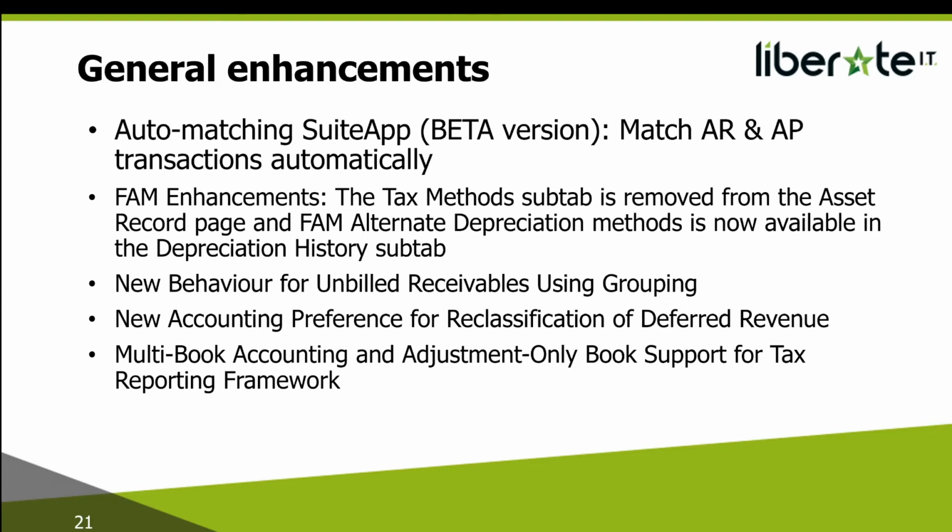And then there's also one other new accounting preference. That's exclude contract assets from FX reclassification, and that controls whether the foreign currency revaluation will occur during the deferred revenue reclassification. Lastly, we've just got one improvement in the tax reporting framework, which now supports multi-book accounting. You can generate tax reports using specific accounting books other than just your primary book. To be able to use this, you must obviously have a localization Suite app installed that will provide your localized tax reports to support these.